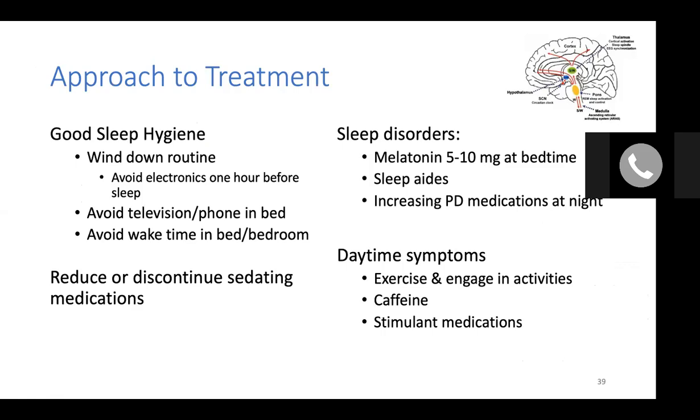So overall, the treatment approach, as annoying as good sleep hygiene seems to be, ends up being the big one. We all know this because we recommend the same thing for ourselves that we recommend to our patients: avoiding electronics 1 hour before the desired bedtime, avoiding TV or using the phone or iPad screens in bed. They say to only have your bed and your bedroom be associated with sleep or intimacy. So for people having trouble getting to sleep, it's recommended that you get up and go to a different room so that your bedroom and your bed isn't associated mentally with struggling to get to sleep and being wide awake and staring at the ceiling.